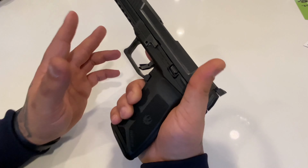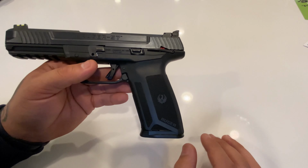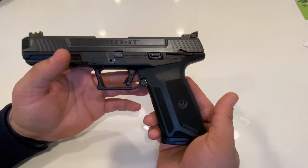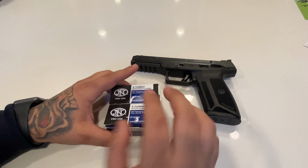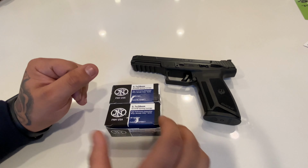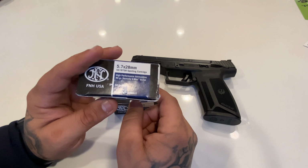Ruger, you did your thing on this. Hands down. Really, you did your thing. So, I'm going to take these rounds. When I say these rounds are expensive. This is a box of 50. Spend at least like 60, 75.